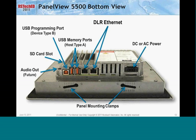The mounting for this is going to use similar type of levers that are used on the PanelView Plus 400 and 600. But you'll notice on here we have the USB programming port, USB memory ports, SD card slots.